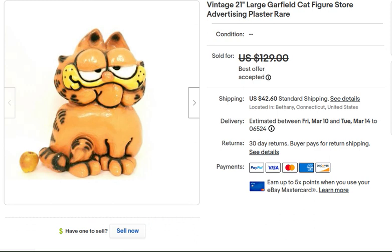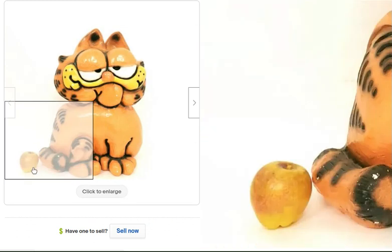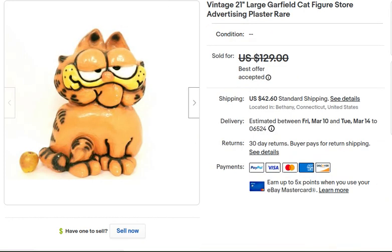Bought this at an online auction for $5. You can see I've got the apple over here for scale size. I always do that, just because a lot of customers don't know how to read, and they won't read the description and see how big something actually is in there. So I make sure I put the size a few times, and I always put an apple. Figure everybody knows how big an apple is.